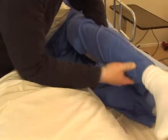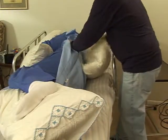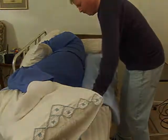Adjust the legs by bending the upper leg toward the chest. Support the entire upper leg, including the ankle, by placing 1 or more pillows between the legs. Support the back with a pillow. Check for good body alignment. The back should be straight and the head in line with the spine.